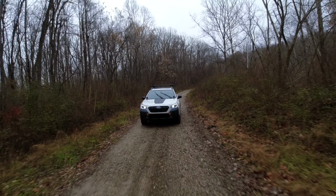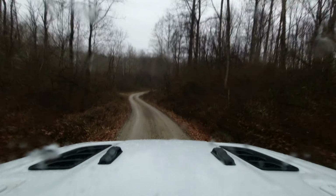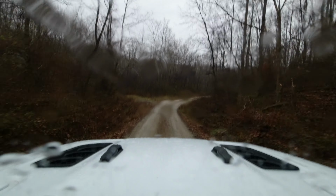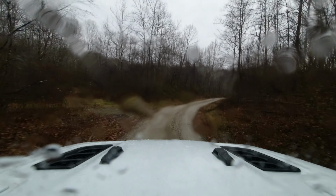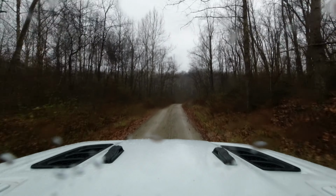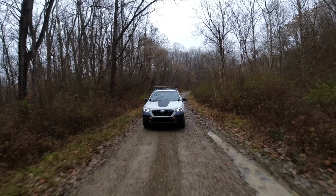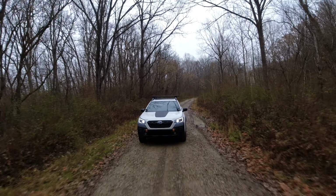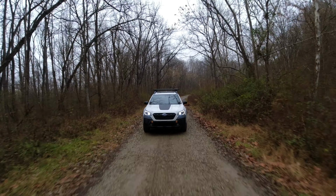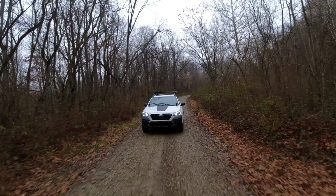AEP Recreation Land has several dispersed campsites, and not only was I hoping for at least a few technical spots, but the possibility of even making our way back here on a different day to do some dispersed camping. All the rain we were getting definitely made the drive through the gravel roads a lot more enjoyable. But I still don't feel like we've tested the Outback Wilderness at all, which is a bit of a letdown, but that's kind of what you get for living in Ohio.